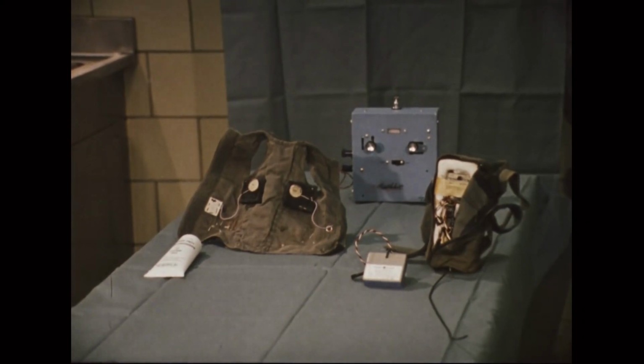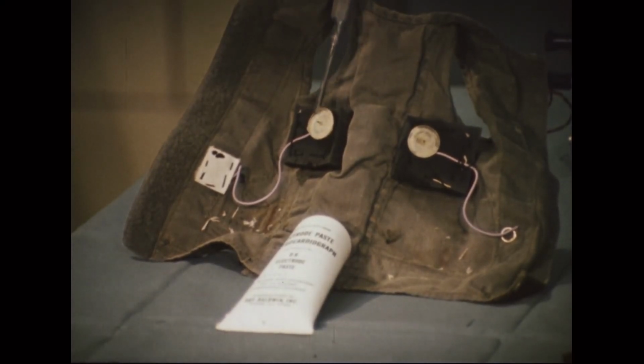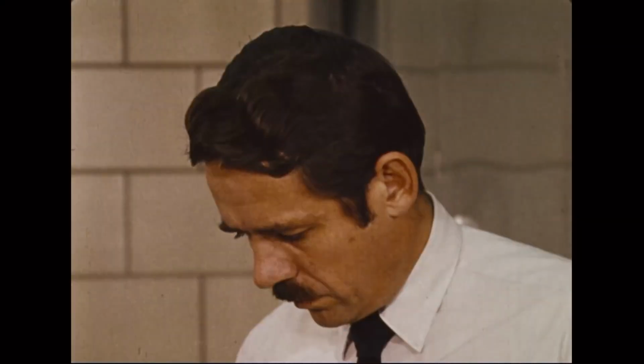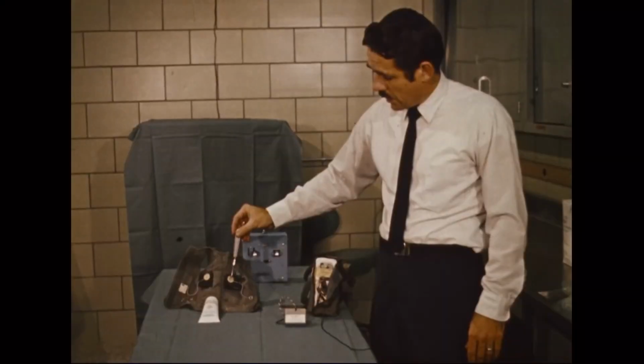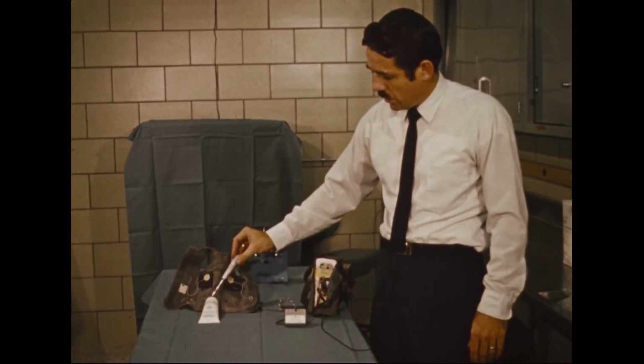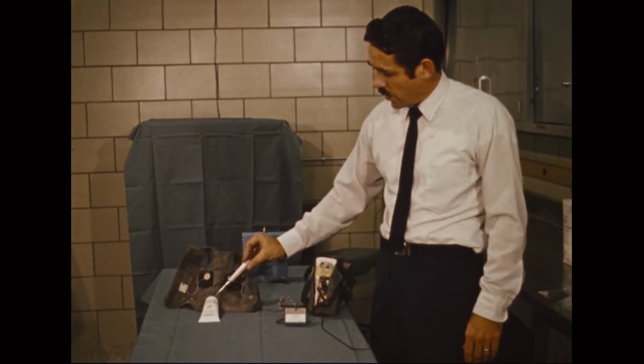The subject's dress includes a pocketed vest containing a telemetry package. Miniature electrodes are affixed to the vest and located to touch the animal on the lower abdomen on either side of the umbilicus. A mild electrical stimulation through these electrodes will differentially reinforce the monkey and guide him within visual range of a simulated target.